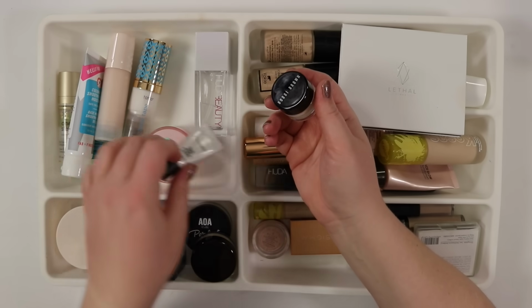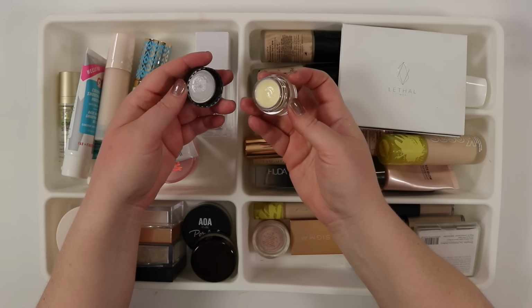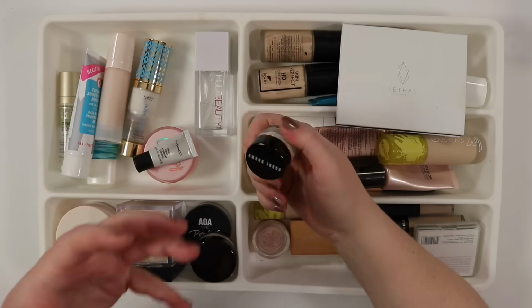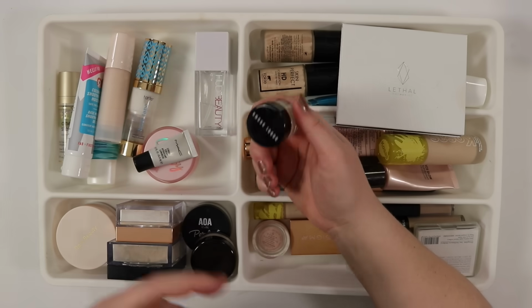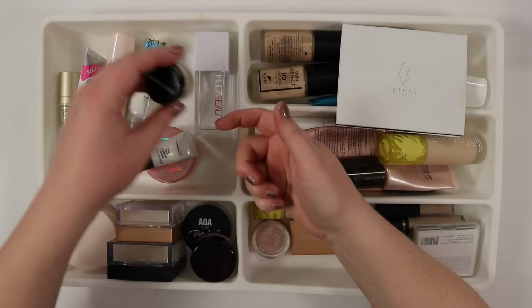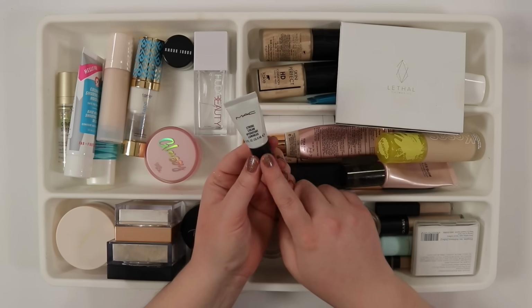I have a few little sample products in here. Bobbi Brown's face base vitamin enriched thing. Definitely going to use that up. I do enjoy this. At some point, I could see myself purchasing the full one of this for a really thick cream primer, moisturizer type thing. That is what I tend to go for in primers. I really like that hydrated feeling on my skin.